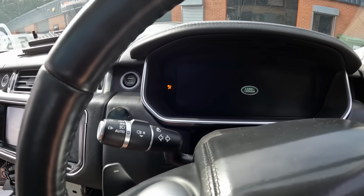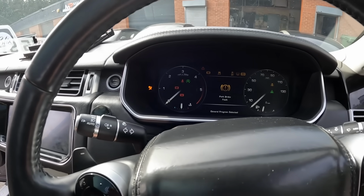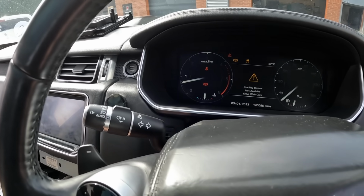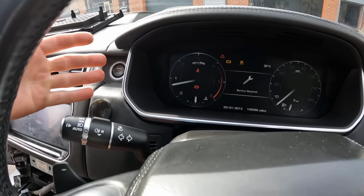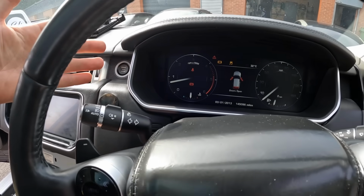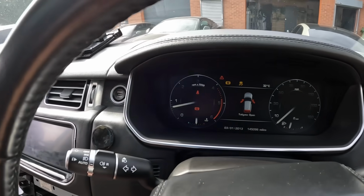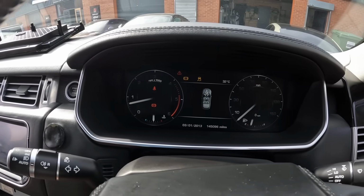There's still an airbag light on. Brilliant. No, it's gone. Oh no, it's came back. Airbag light has gone. That's it. Yeah, boy, airbag light's gone. That's completely gone. We've got a few more faults here and everything, but they should go off once we drive it.